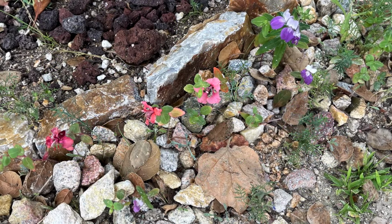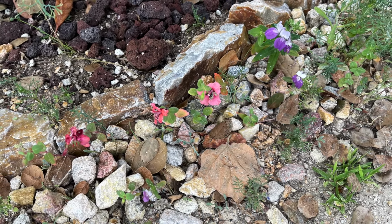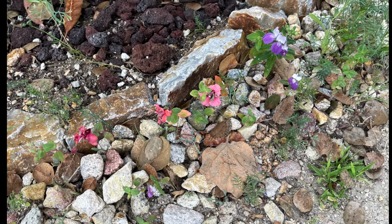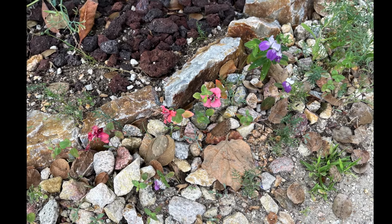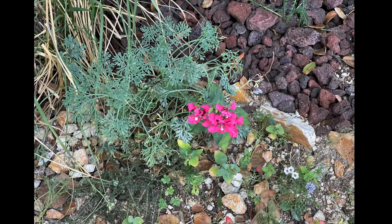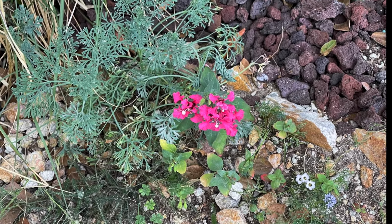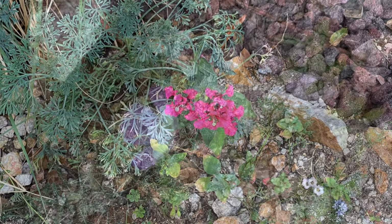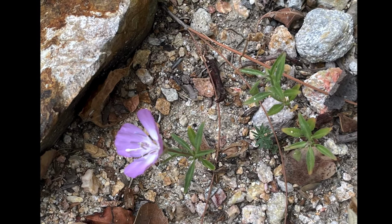It's the same story in even more challenging conditions, such as here in light shade at the edge of the path among gravel and decomposed granite. They don't seem to mind. Here, elegant clarkia and California poppies are growing in what is essentially gravel and sand. Ditto here, a farewell to spring in gravelly sand.